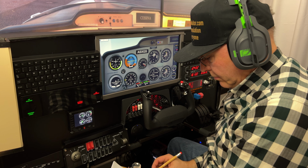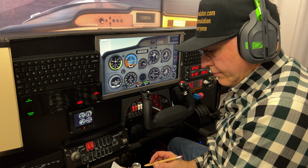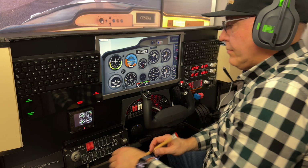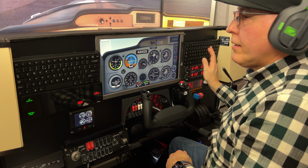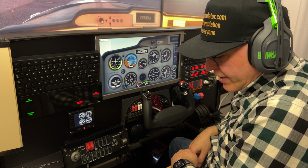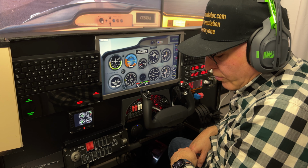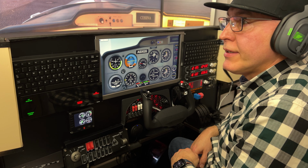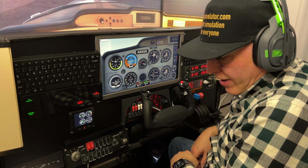So we've got Information Golf, QNH is 1010. We're taking off runway 09. The wind is also at 09 at 5 knots, so that's pretty good. So we just need now to do the final pre-flight check.